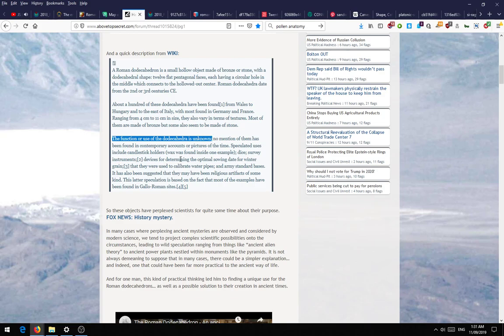A mention of them has not been found in contemporary accounts or pictures of the time. Speculated uses. Now here we go, this is going to be interesting. Speculated uses include: one, candlestick holders; two, dice; three, survey instruments, I should say; devices for determining the optimal sowing date for winter grains, so some form of a calendar; and that they were used to calibrate water pipes and army standard bases. So make of that what you will. And here comes the kicker.